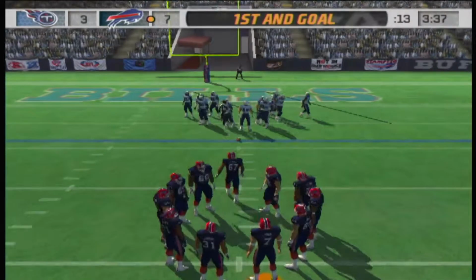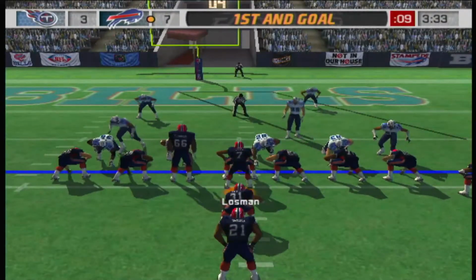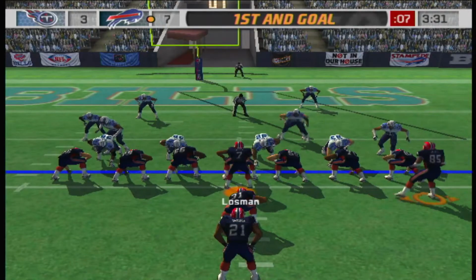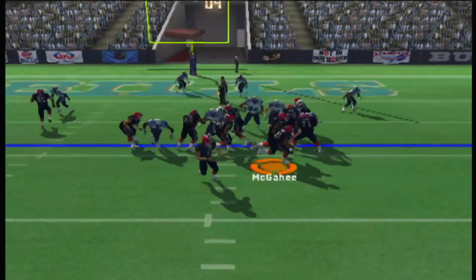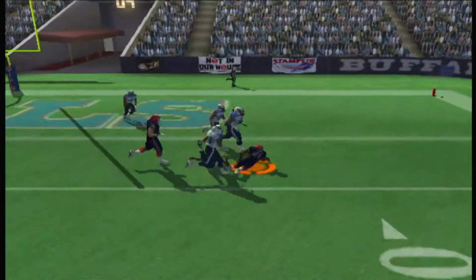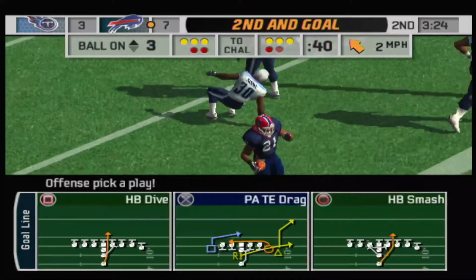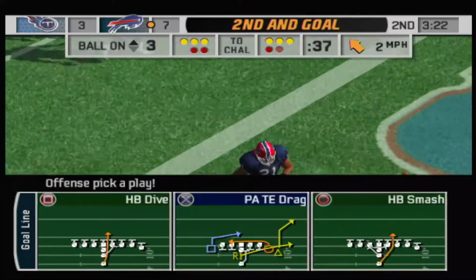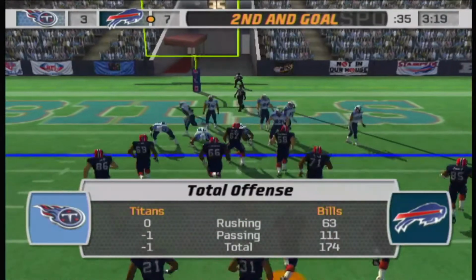Penalty, it's now first and goal. Here we go. Set. The Titans hold with a four-man front. Wasserman with a man in motion. Hand it off to the back. Gardner makes the play. McCain, the 3-yard line. First and goal, they can't get into the end zone. It's second and goal at the 3.